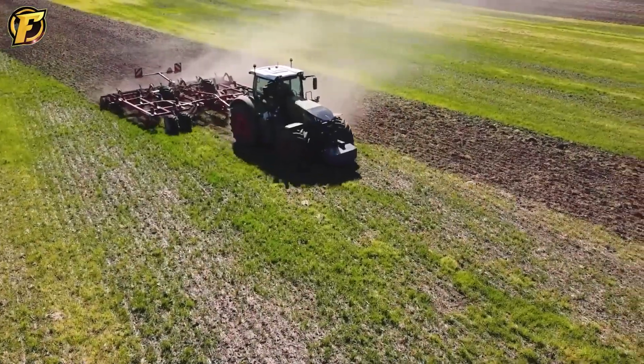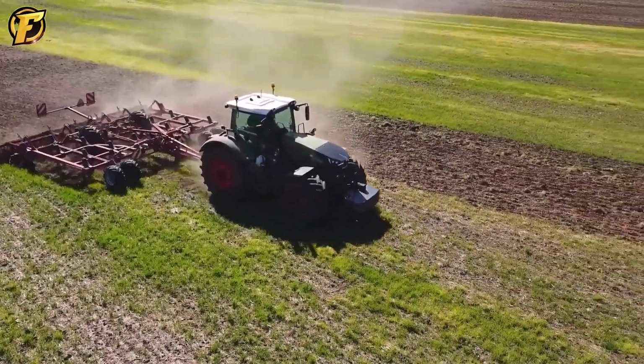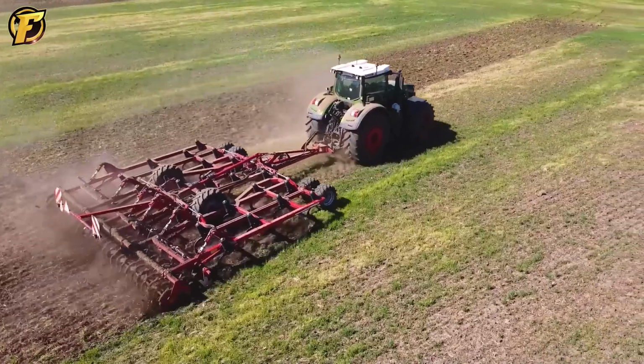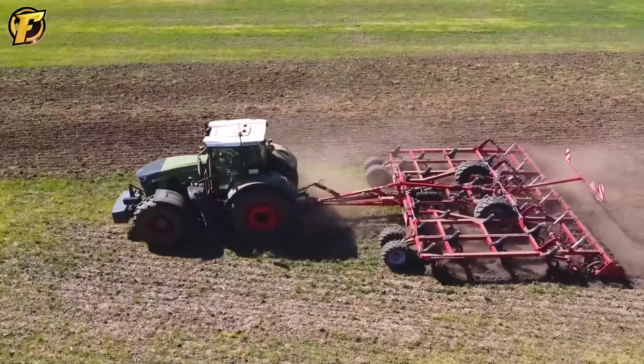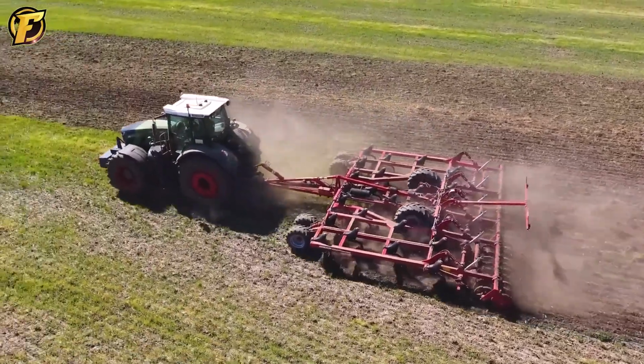We witness the magical combination of technology and power between 2 outstanding machines, the Fendt 936 and the Horsch Terrano 7 FM, together preparing the ground for the upcoming season.